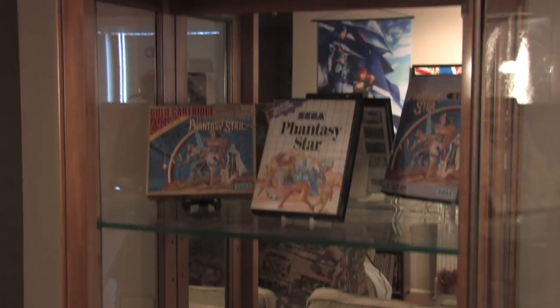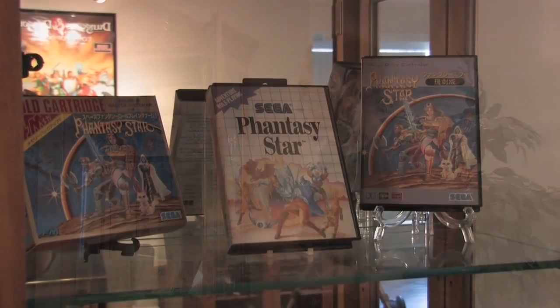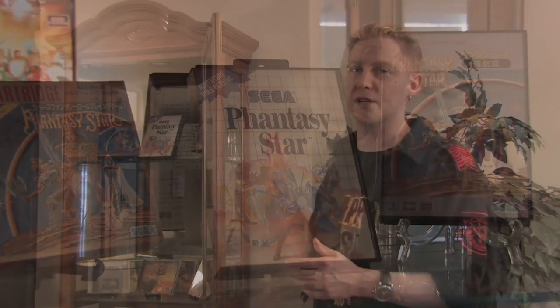And again, in my living room, this is something I really love. This is my display case for some of my favorite video games of all time. Obviously by now you guys know my favorite video game of all time is Phantasy Star 1. And I actually got Phantasy Star 1 here on the Master System. I actually have the Mark III edition and the Mega Drive edition as well.